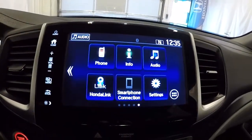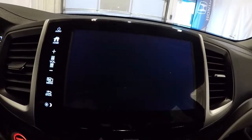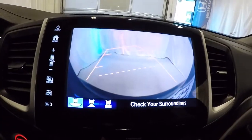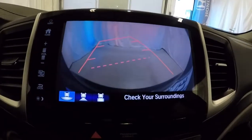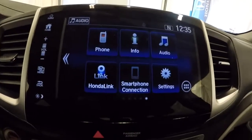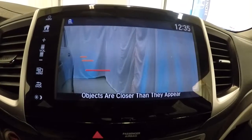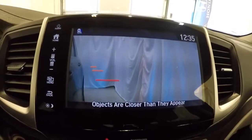Now that we've got it started, let's go ahead and show you the radio display. Get you back here to your home screen. Okay, these are all your apps. Let's go ahead and engage the backup camera. Let me dim that down for you just a second. There we go. It's got the guidelines on there as well. Okay, we'll put it back in park. Let's go ahead and activate the blind spot monitoring camera. All right, and that just gives you a visual display of your blind spot.